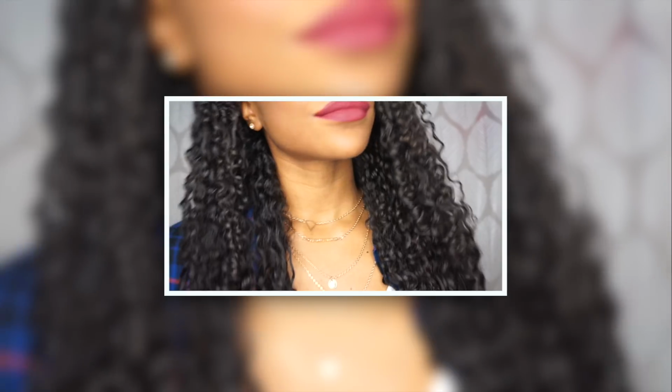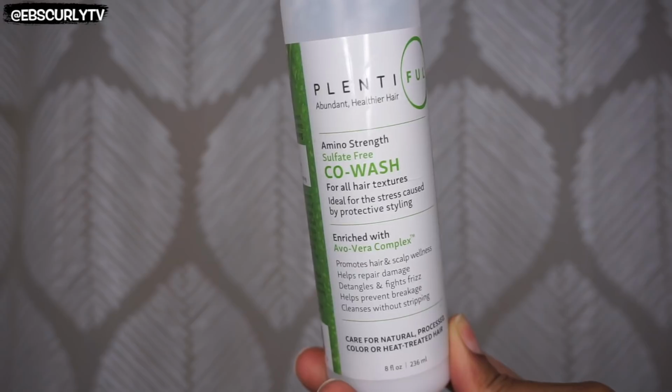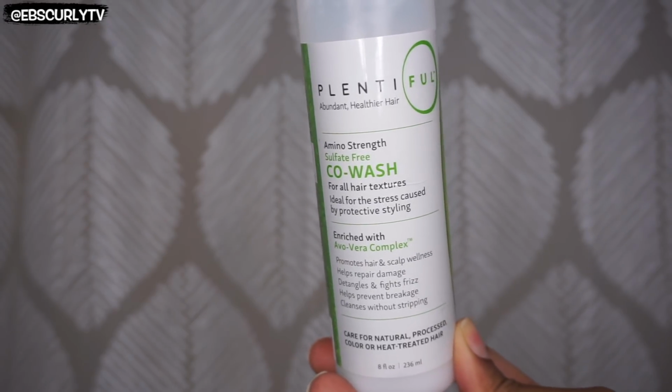This time I'm going to be talking about Plentiful hair products. These products were sent to me just for the sole purpose of reviewing them for you, and I'm actually really impressed with these products. First, I'm going to start off with the Amino Stream sulfate-free co-wash.